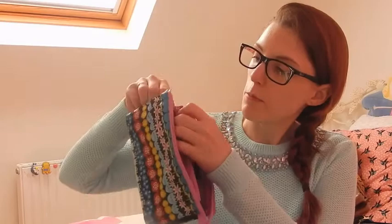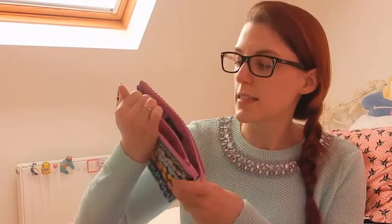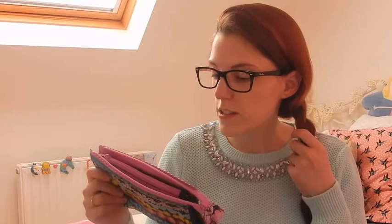But this one's great. It's got, I don't know what you call this, wavy edging in pink, and it's covered in pretty flowers, and then inside you've got two pockets either side, and then another zip pocket in the middle for more bits and bobs. So I'm going to fit everything I could possibly need in this, but it's not too chunky either, which is nice. I don't want something that's going to take over my whole bag. So yeah, this is hopefully going to do what it needs to do, and it looks pretty.